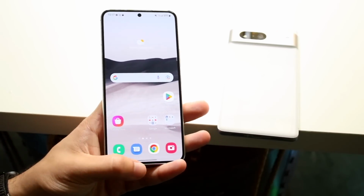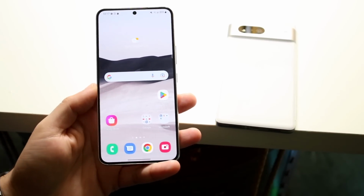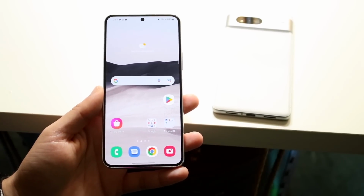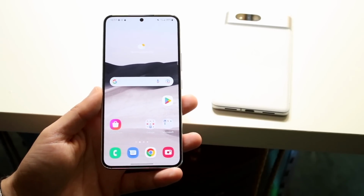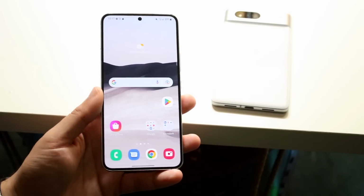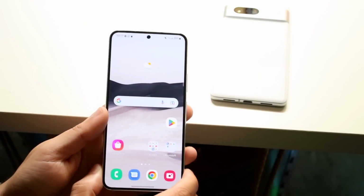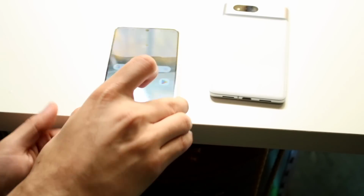I think it's been getting better here and there, but a big thing with Samsung is that they've been improving their software longevity. And I think at one point it was actually a better software experience in terms of longevity on the Galaxy S22 than the Pixel 7. So I will say Samsung has really been taking it up a notch, and I'm hoping they will improve it again, maybe sooner rather than later.